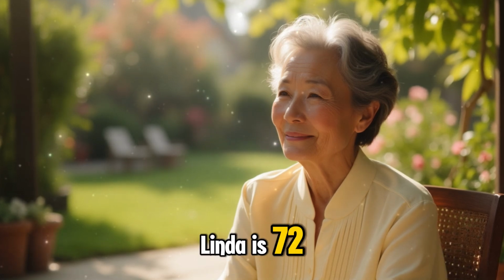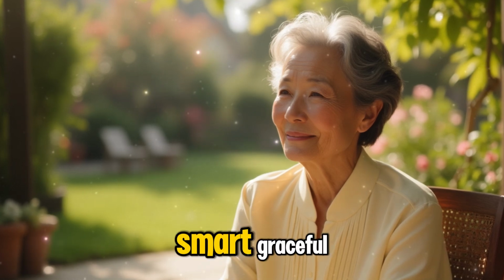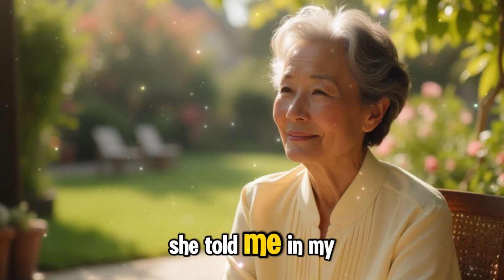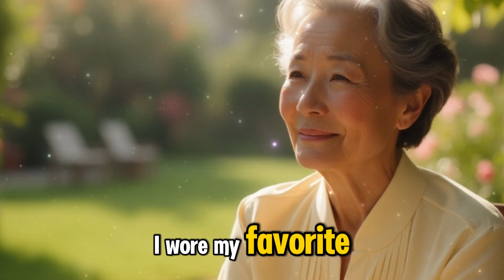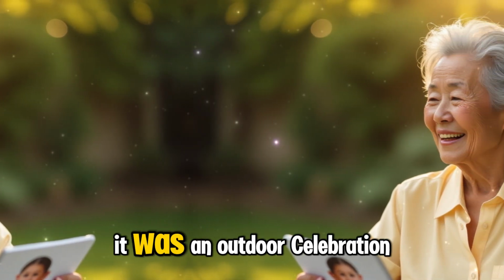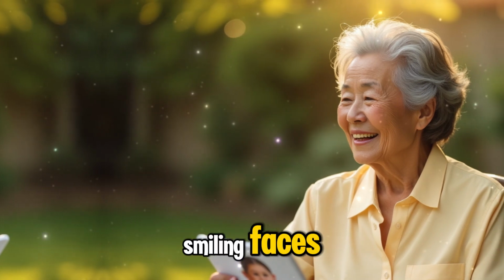Linda is 72, a retired chemistry professor from San Francisco. Smart, graceful, full of warmth. She told me, "In my culture, yellow represents prosperity, joy, and good luck. So I wore my favorite pale yellow sweater to my granddaughter's graduation. It was an outdoor celebration, lots of sunlight, lots of smiling faces."